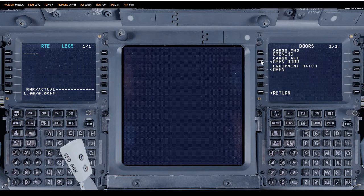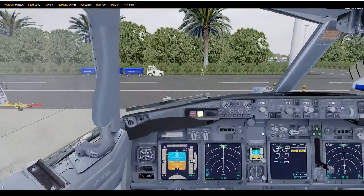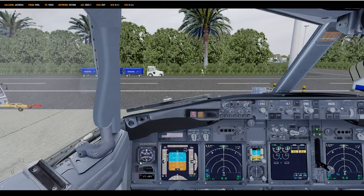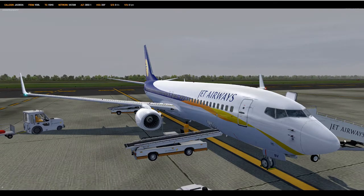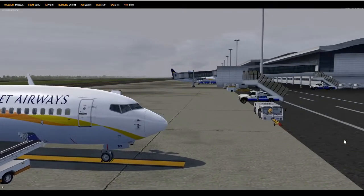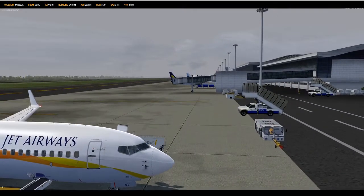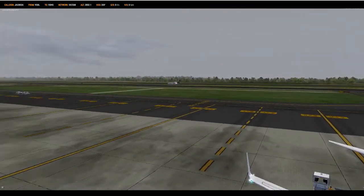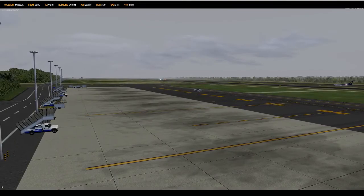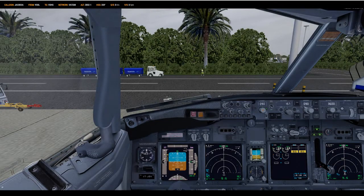JetAirways 2803, welcome to Rajiv Gandhi International. Gate Y Alpha 5 and continue taxi Bravo 3. So here you can see all the flights. You can see the JetAirways 737-800 taxiing from left to right. Where is the JetAirways? JetAirways 737-800, flight 291.